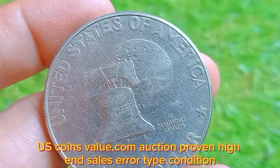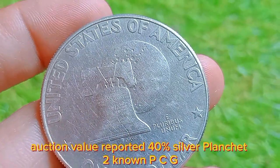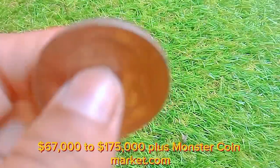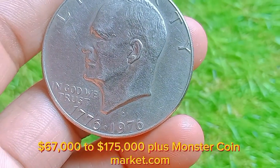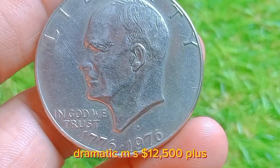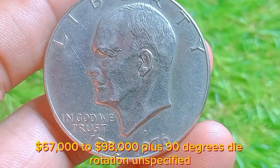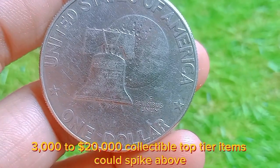Auction-proven high-end sales. Error type, condition, auction value reported: 40% silver planchet, 2 known, PCGS MS64, $135,000 listing, potential $67,000 to $175,000 plus. Double die, DDO/DDR, dramatic, MS, $12,500 plus historically. Top could reach $67,000 to $98,000 plus. 90 degrees die rotation, unspecified, $3,000 to $20,000.